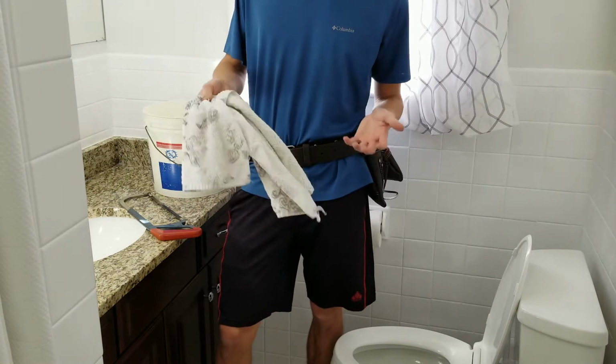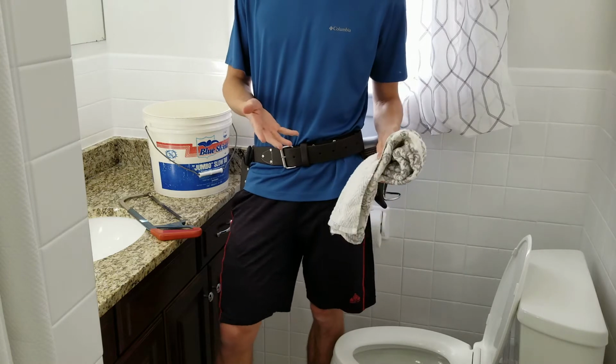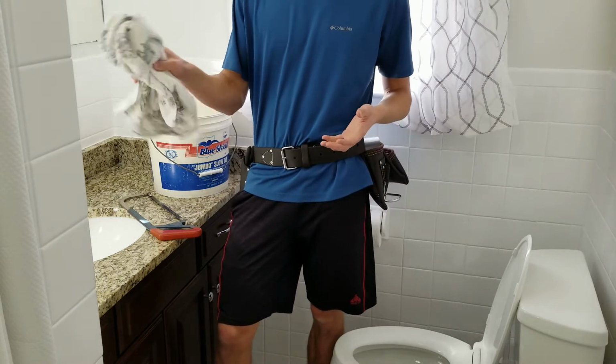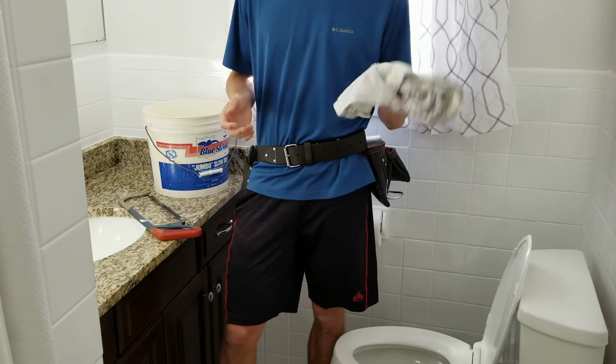Also, the towel is probably one of your first tools you're going to want to grab. It might not seem as important, but wiping down other parts, making them less slippery, or yourself when water sprays on you, can be a big difference.